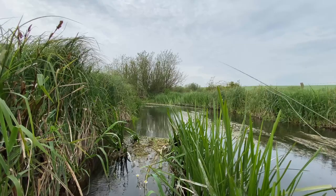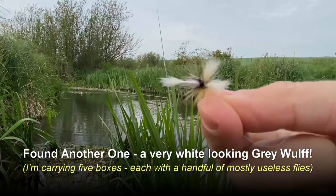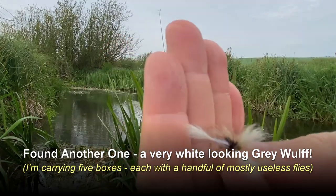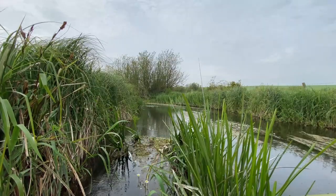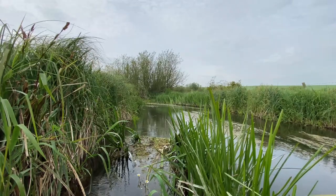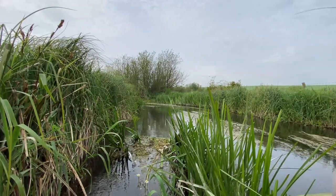That's definitely time to change the fly, I think. To what? That's the only pattern I've got. It's a great big grey wulff, and it's a cheap 60p eBay job from Flies Online. But it's nice and bushy, nice and buoyant. Early season, the fish won't care, I'm sure, as they've only just started to come off the water.